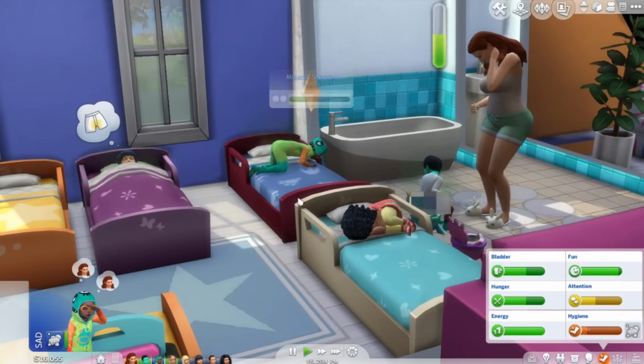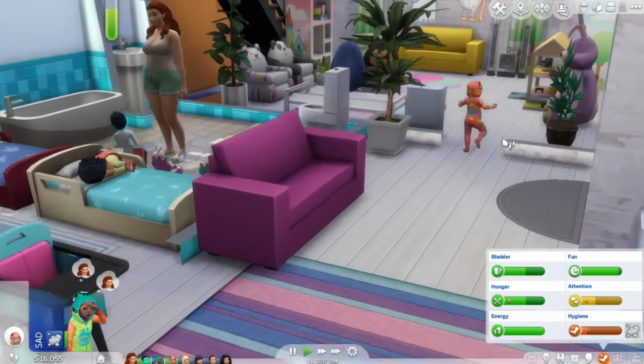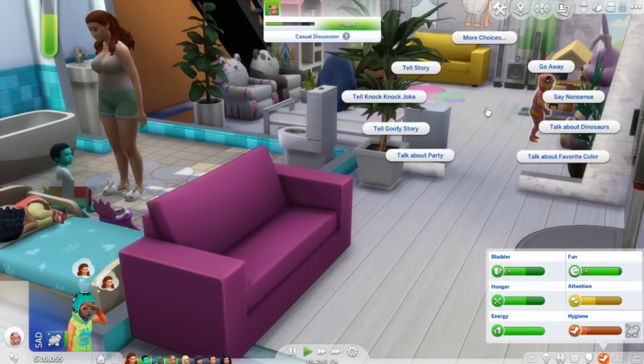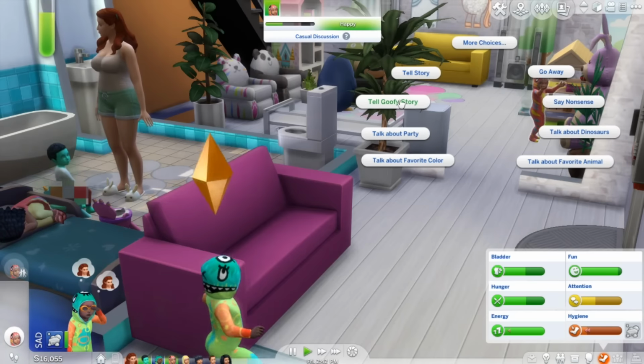We're doing so much better. Okay, Miracle is up. She's doing fine. She needs some attention. Talk about favorite color. Talk about dinosaurs. Tell a goofy story.